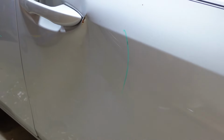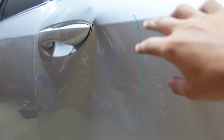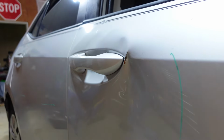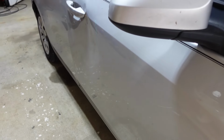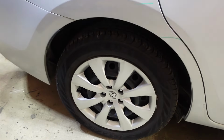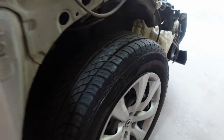But what I noticed with the door, I didn't even see it until just now, but it has a dent right here and right there. But that's an easy fix, so I'm 100% positive we won't need a new door because we can just pop that out and that should be a simple fix. Moving on, they got some scratches. I don't know if you can really see them, but no worries there. And the tires look good. They got lots of tread left on them.